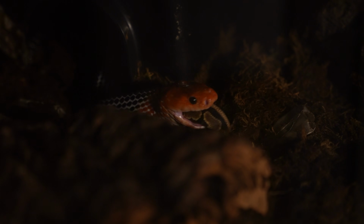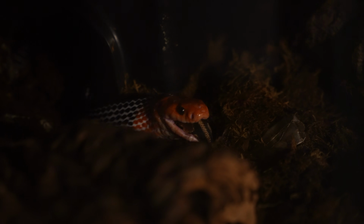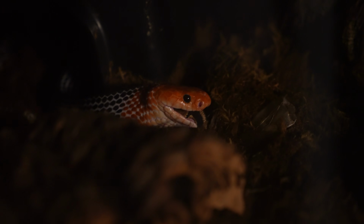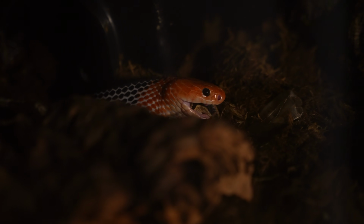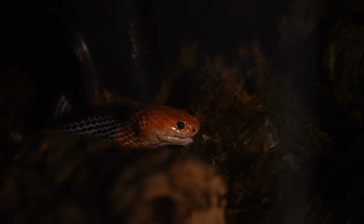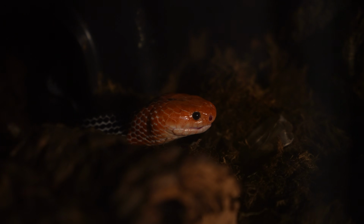A snake that I was told I would never see, a snake that I was told would never eat, is now finishing a python like it was a spaghetti noodle right in front of my very eyes. I truly thought that there was no chance of me keeping her alive in captivity, but she has proven otherwise. She has the will to live, she has the will to survive.